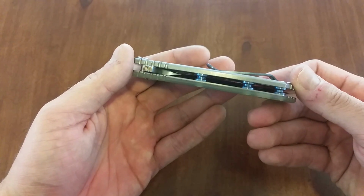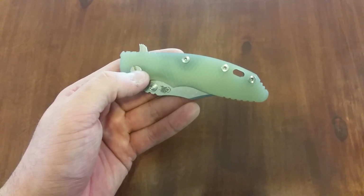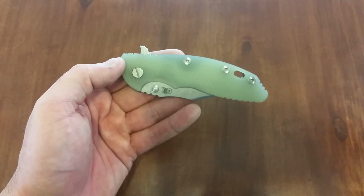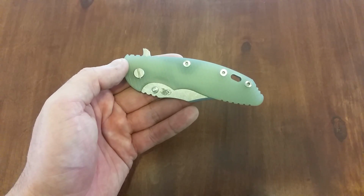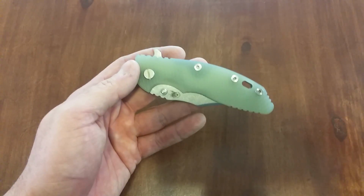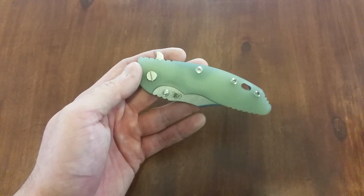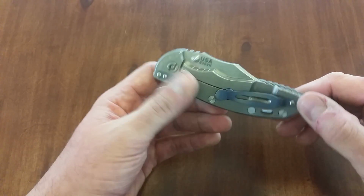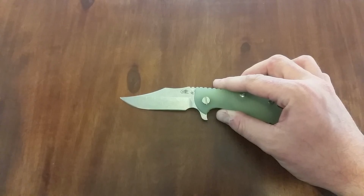I'd like to own an XM-24 one of these days. Personally, I think they're overpriced, even at maker's price. I kind of like the Strider model. You know, the SNG to SMF is a $100 jump. I wish that was the same here, $100 jump from the 18 to the 24, but unfortunately it's actually quite a bit more substantial than that. I'm not sure why.